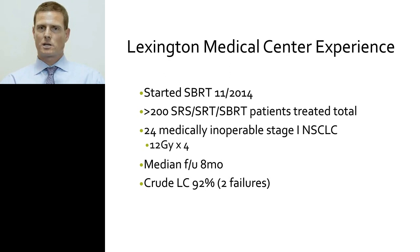But our crude local control is 92%. I would say that's very much in line with the table I showed earlier, and also in line with the RTOG experience, which was in super specialized academic centers. So I think this is easily extrapolatable to the community setting.